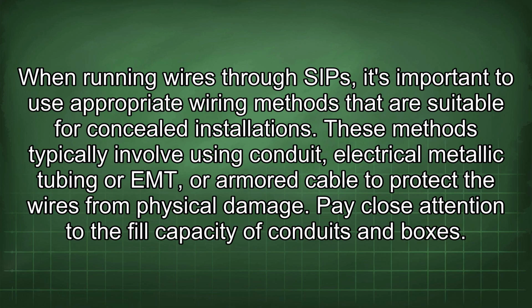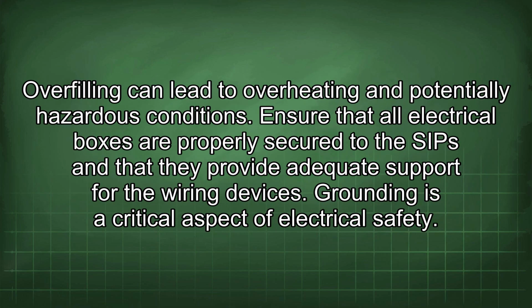These methods typically involve using conduit, electrical metallic tubing or EMT, or armored cable to protect the wires from physical damage. Pay close attention to the fill capacity of conduits and boxes. Overfilling can lead to overheating and potentially hazardous conditions. Ensure that all electrical boxes are properly secured to the SIP and that they provide adequate support for the wiring devices.